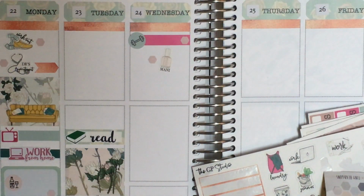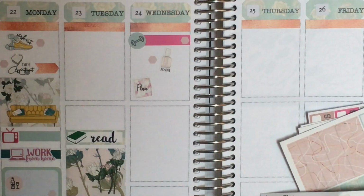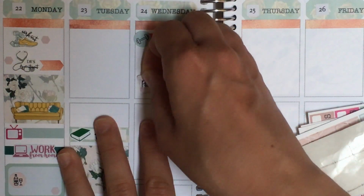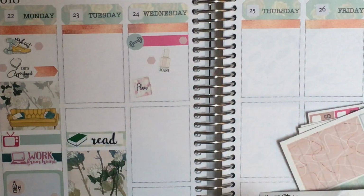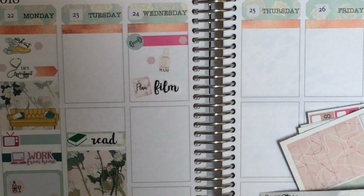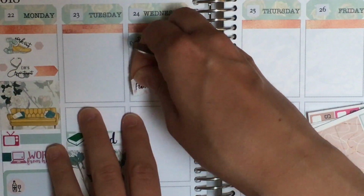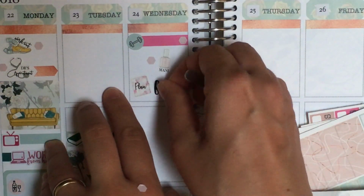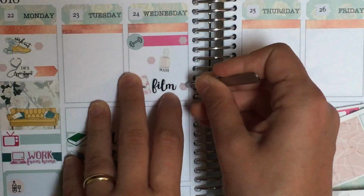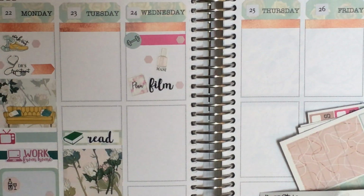And then, would I film next? Probably. So, I'm going to take this plan sticker from the kit and a film script from Hummingbird Planner. And then I need to move this over a little bit. Cool. So that's for filming my plan with me, of course.